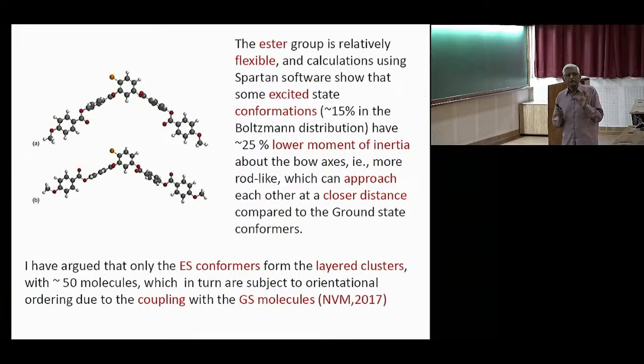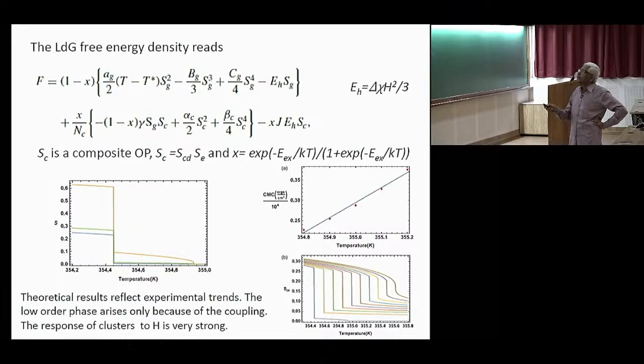So the Landau design free energy now depends on both the ground state molecules and the excited state clusters. And then there is the coupling between them, which produces the clusters of the excited state molecules out of the ground state. So, and if you do the calculations, you can understand all the experimental results that I described earlier. So that's one of the things that I got into.